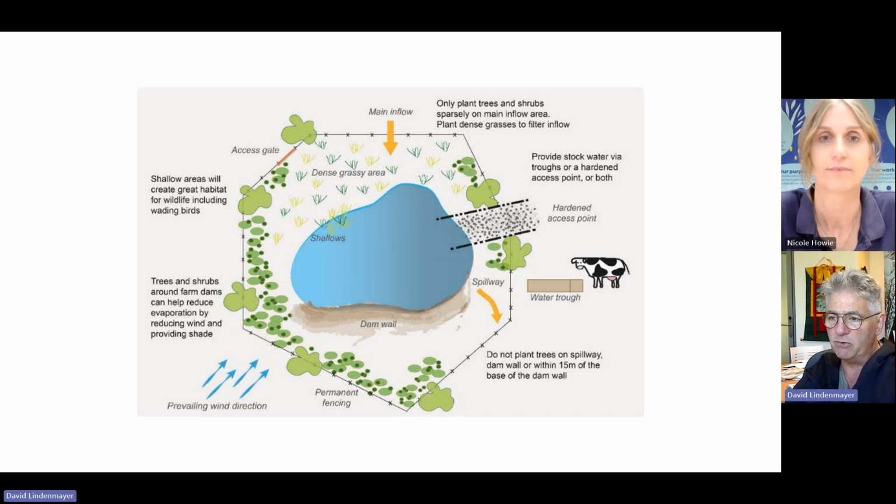And that's important for several reasons. One is that it reduces the amount of erosion that takes place in the environment around the dam. And you can solve the problem of access for your stock in two ways. One is that you can create what's called a hardened access point, and you can see that on the right of the diagram here. And animals will move down that hardened access point. So there might be crushed rock or sometimes a little concrete race that takes animals into the dam.